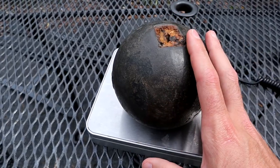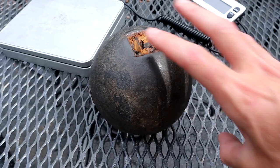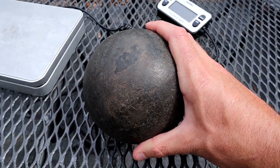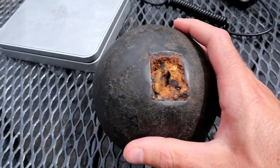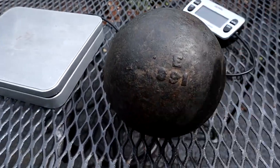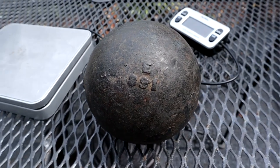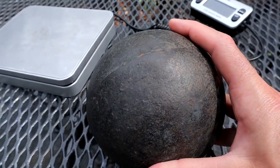I don't think it's a cannonball at the moment. I thought it was when I found it, and that's why I was all excited. Because when you're down in the river and you see something like that, you're going to scream because it looks just like a cannonball. But then when you get back and start cleaning it off and examining it more, and you see numbers like that right there, E391, that wouldn't be on a cannonball. I don't reckon. So I believe it's some type of weight.